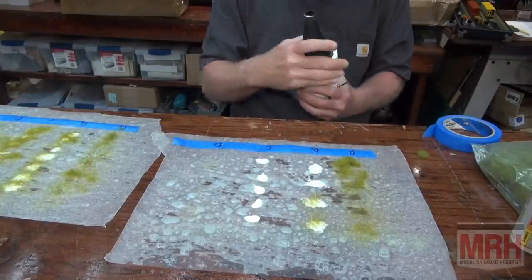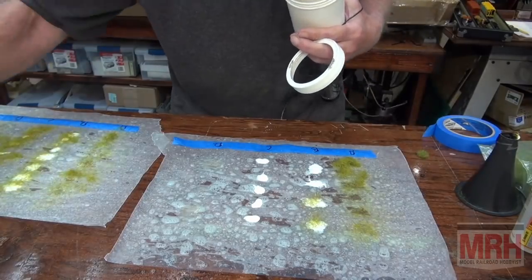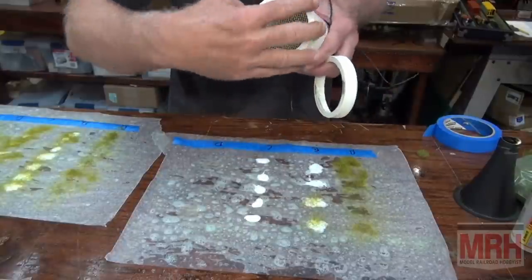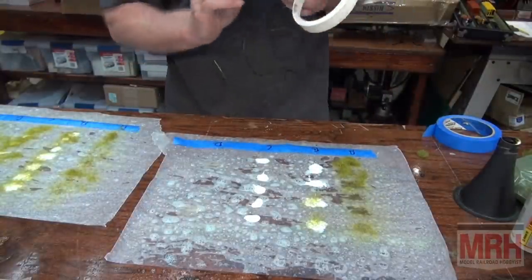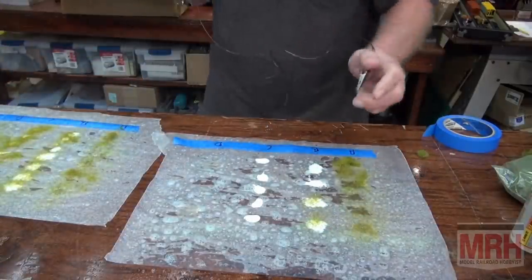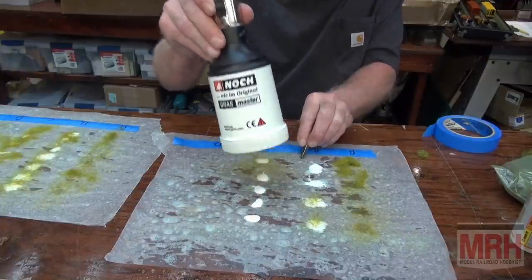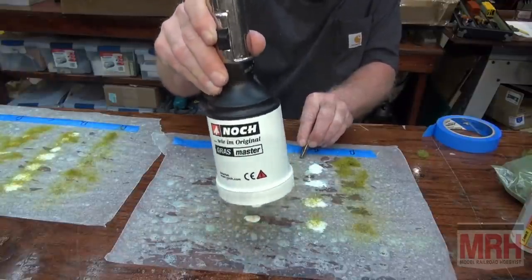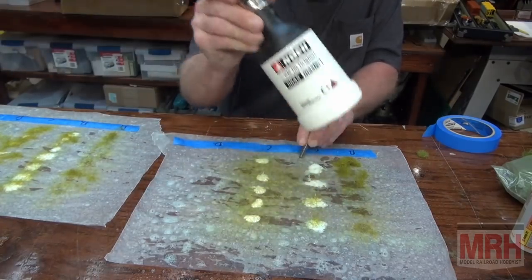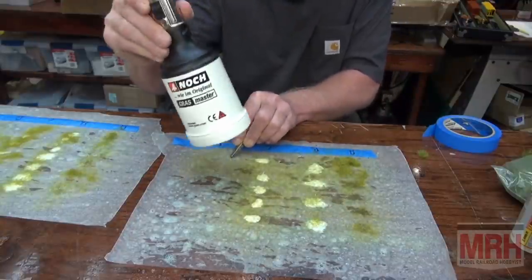Let's further experiment by using the screen that comes with the grass gun. This is the screen which allows the material to come through. It should work just fine. I don't need the funnel anymore, with that aside. So we'll see two ways on this, funnel and screen, and what works the best too. Look at that, it comes out beautiful. It's standing up like it's supposed to. Let's do the rubber cement areas.